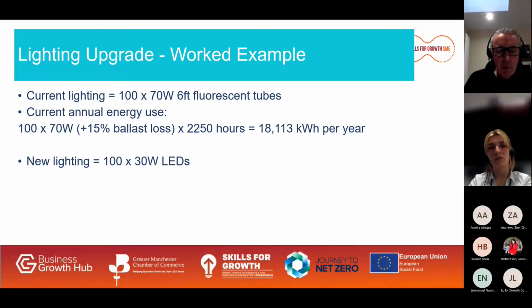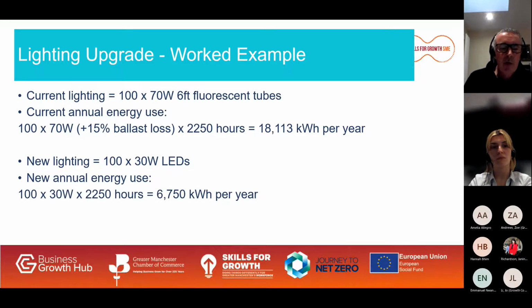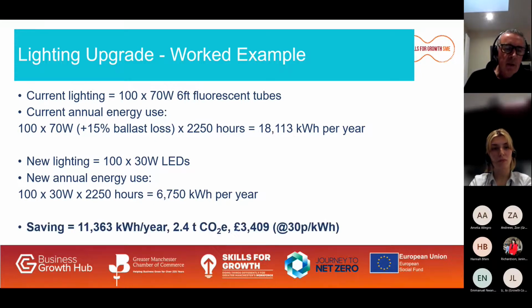Replace those fluorescents with new LED lights, 30 watt LED lights. So the new energy use will be 100 times 30 watts times 2,250 hours again, gives 6,750 kilowatt hours per year. It's a saving of over 11,000 kilowatt hours, which is equivalent to 2.4 tonnes of carbon dioxide. And at 30 pence per kilowatt hour, that'd be £3,409 saving in the year. And a typical cost to replace the light fittings would be £50 per fitting, which would be about £5,000 in this case, giving a 1.5 year payback. And I've recently seen a number of schemes with much quicker paybacks due to the increase in electricity costs.